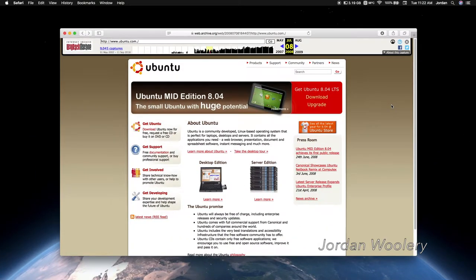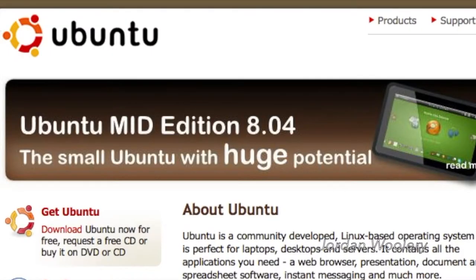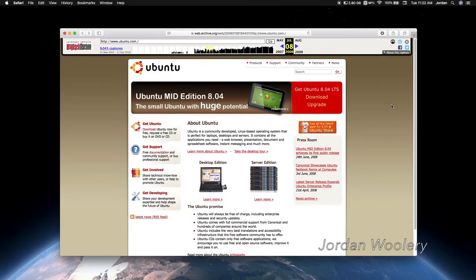As it turns out, I was actually able to find a version of the Ubuntu 8.04 LTS website that was not broken. There was a version of this website, which I will show in a little bit, that has an animation that was supposed to play introducing the new Ubuntu 8.04 LTS, that's broken, and it's pretty funny. But I happen to see this one, and it says, Ubuntu MID Edition 8.04, the small Ubuntu with huge potential. And I believe this was the Ubuntu Mobile project, which eventually turned into Ubuntu Touch. I think this was the beginning of that project.